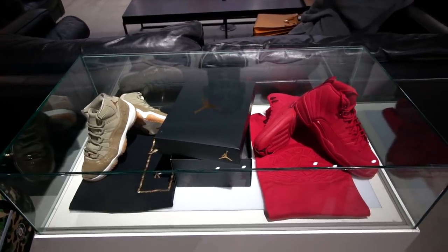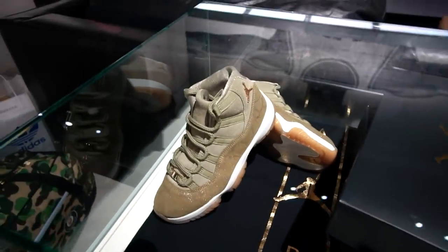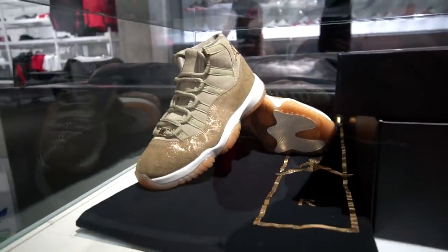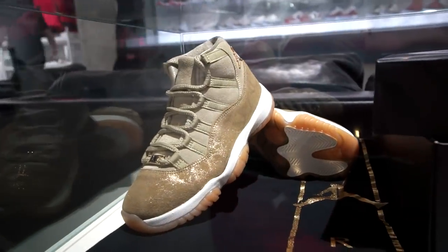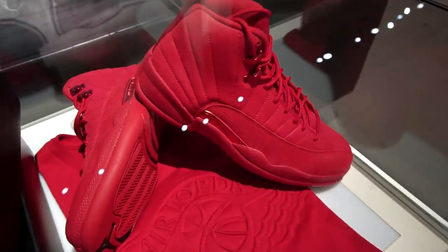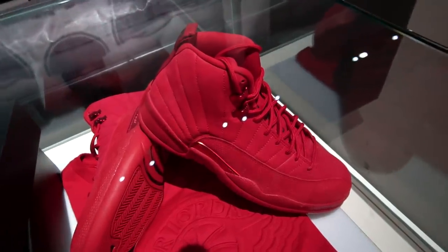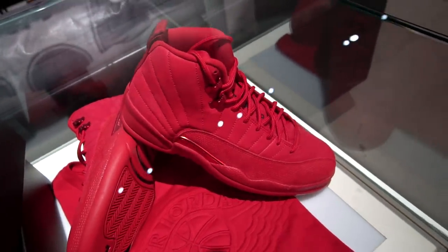Checking out the Jordan store. They have these sneakers on display because they're releasing very, very soon. We have this really cool, looks like a women's exclusive GS Olive Air Jordan 11. And then they have these beautiful Air Jordan 12s in this all red colorway. These are like the red October 12s, essentially a couple years late to the trend, but I still appreciate them.